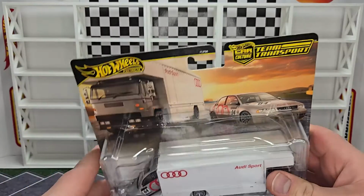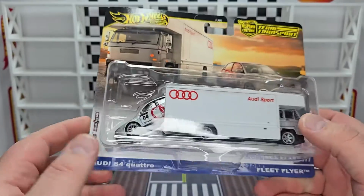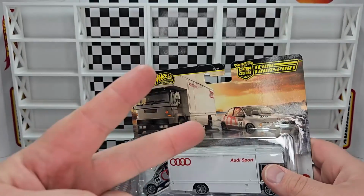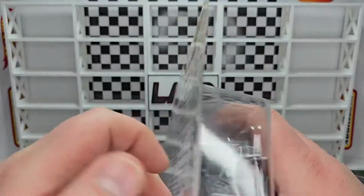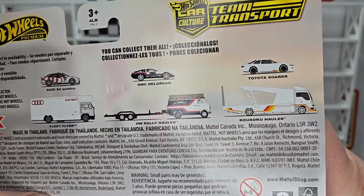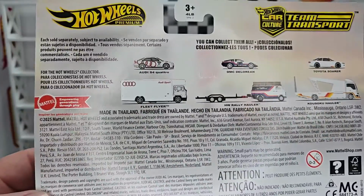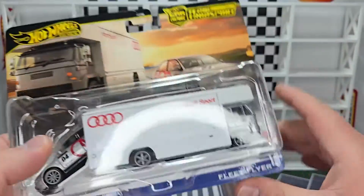Yes, Hot Wheels action on tap today. We do have the newest release of Team Transport. This is Team Transport mix number 2 for 2025. There is the mix on the back. The Kosuku Hauler, that's a brand spanking new casting, but a pretty decent looking mix. Of course, we are way up there now.